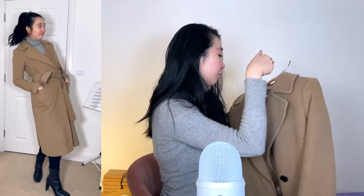Just to give you an idea, this coat is made out of 61% wool, 39% polyester. The lining is 58% polyester, 42% viscose, rayon, and that's pretty much it. So it is mainly wool, and this particular coat, I got it from Hobbs.